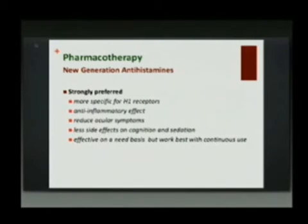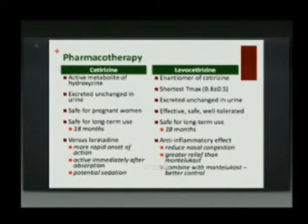Okay, so here are some examples of the new generation antihistamines. You have cetirizine and its enantiomer levocetirizine. They're both excreted unchanged in the urine, safe for pregnant women, and can be taken for long-term use up to about 18 months, even for children. When cetirizine is compared to loratadine, it has a more rapid onset of action, and it is active immediately after absorption. Unfortunately, in about 12% of patients, it can have a side effect of sedation.